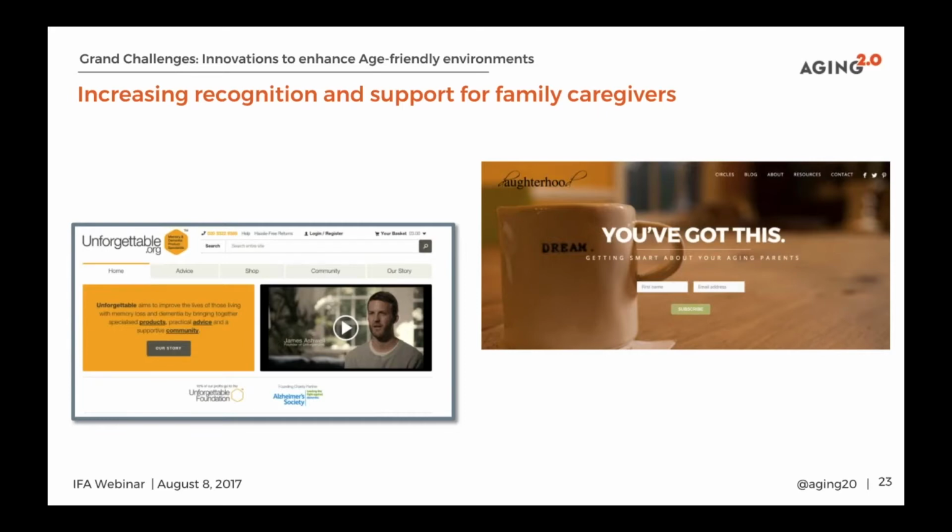And then sites like Daughterhood in the US provide services and support for caregivers, personalized emails, tips and tricks. There are ways in which we're seeing more recognition and support of caregivers as a vital part of the economy and the role of keeping people independent in their communities, and so making age-friendly environments more than just about the older adult themselves, but a much broader, it takes a village approach.